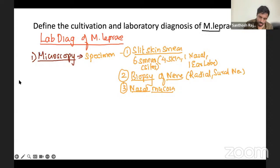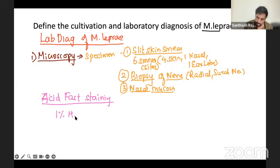Now the stain you are going to do is the ZN, that is modified acid fast staining, where you use 5% H2SO4. Remember, this is very important. 25% is normal for TB, 5% is for leprosy, and 1% is for others like Cryptosporidium, Isospora and Nocardia. So you use 5% H2SO4.